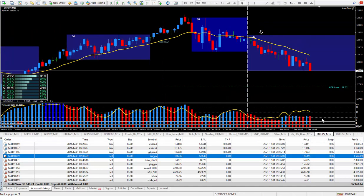Euro New Zealand, here we go. All the rest I sold. There's the arrow from the higher time frames, plus taken directly off of my daily trade plan. You should really get your hands on it.